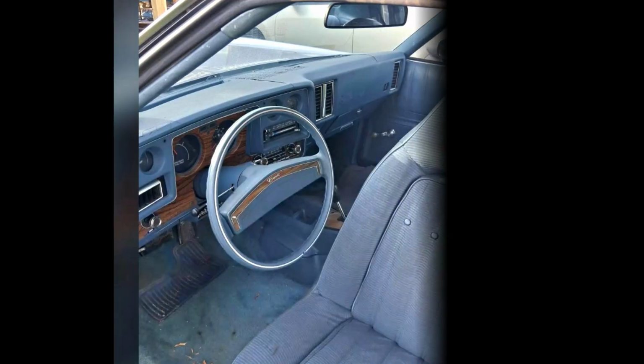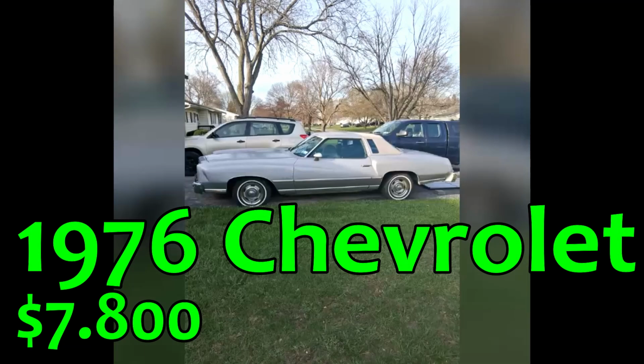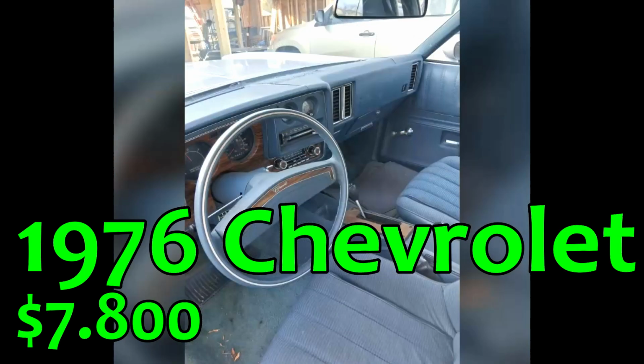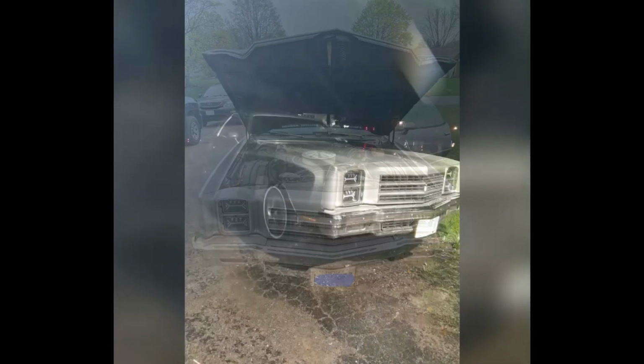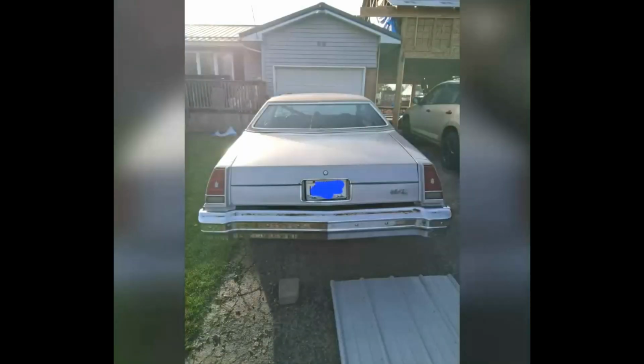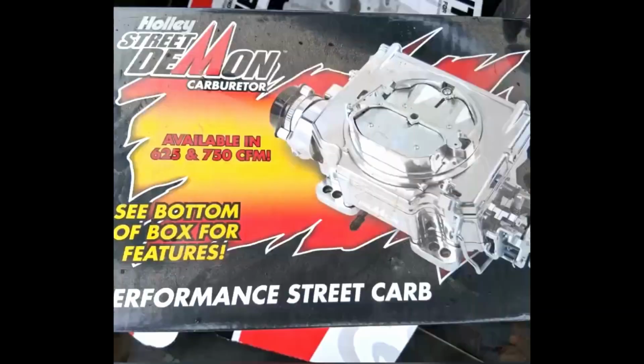Number 5, 1976 Chevrolet Monte Carlo. Closing out this list is a car that oozes 70s swagger, a 1976 Chevrolet Monte Carlo. Offered at $7,800 in Rochester, New York. This personal luxury coupe blends vintage style with some tasteful modern upgrades.